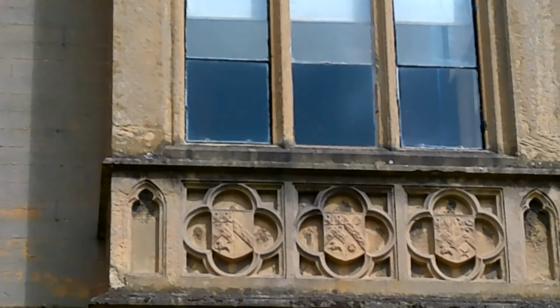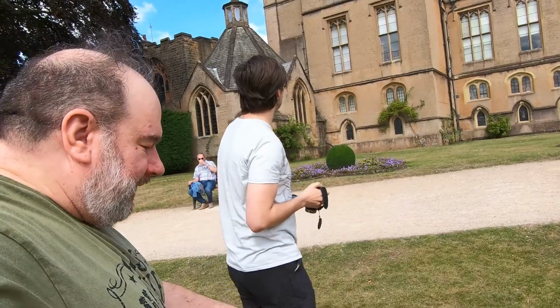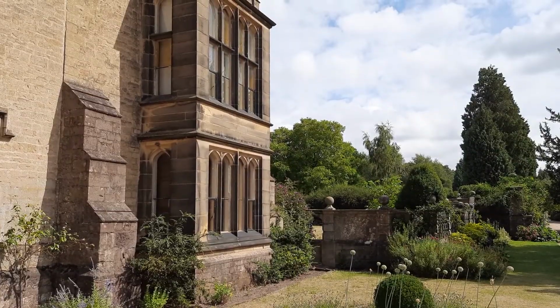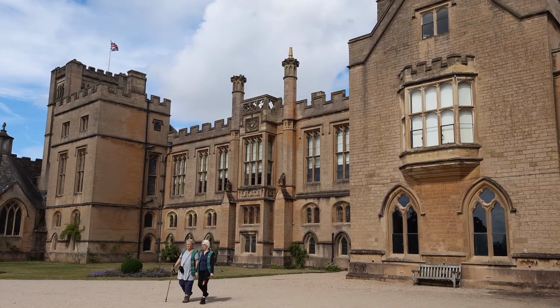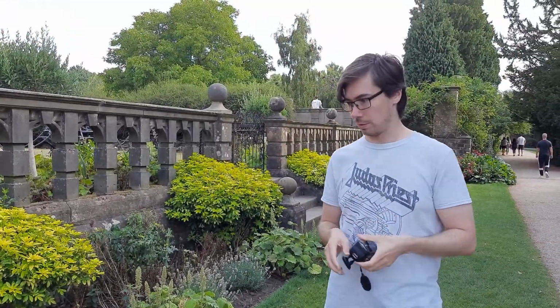Gargoyles. Yes. Then there's this place called the French garden, although it didn't look that French to me. We didn't go in there though, did we? No, we just looked at the outside. Walked right past it. Mum is a gardener, she might be interested. Yeah, there was this nice little secluded pond.